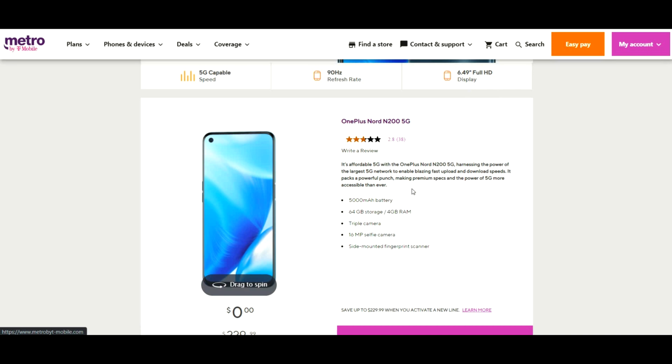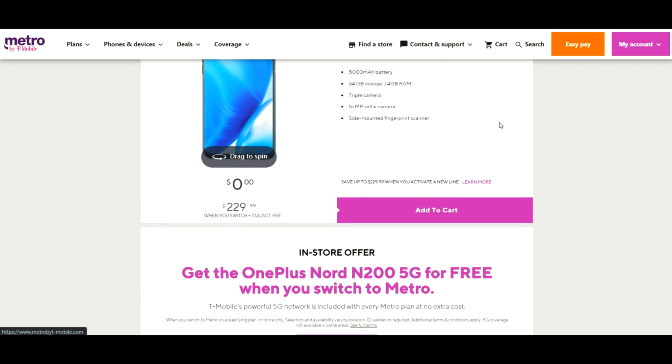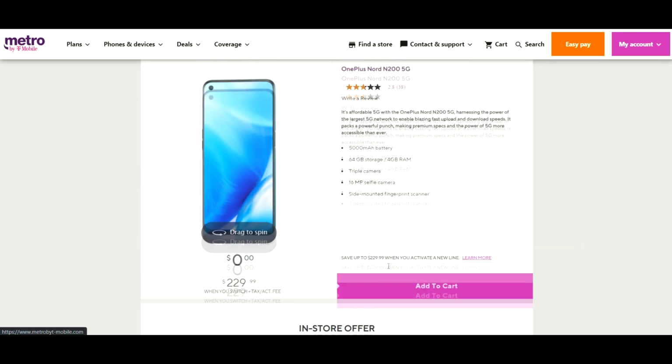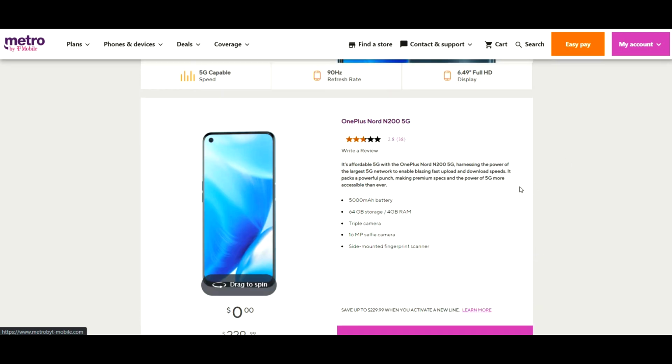And getting into the specifications, we have a 5,000 milliamp battery, 64 gigabytes of storage, 4 gigabytes of RAM, a triple camera setup, 16 megapixel selfie camera, and the cameras on this device are actually pretty decent for the price tag. And it's just a solid phone all around for anybody looking for a cheap device. And that's why it's taking the number 2 spot. The in-store offer they have right now is get OnePlus Nord N200 5G for free when you switch to Metro. So you get that for free by switching. You can also get this for free if you activate a new line, so that's always a nice deal.